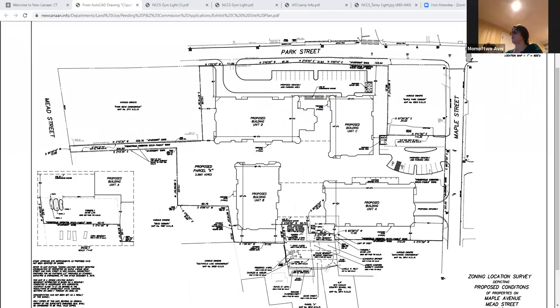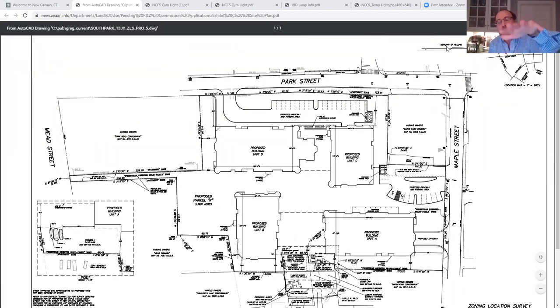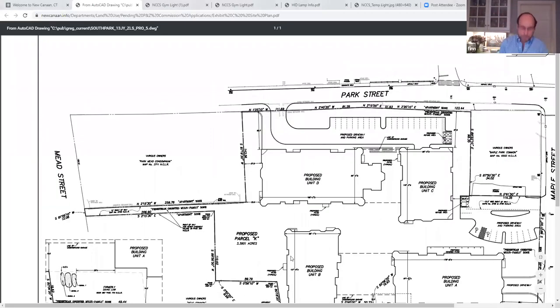Oh, these. Okay. Yeah, Lynn, go to the right side. There you go. Yes. Yeah, that's the area.